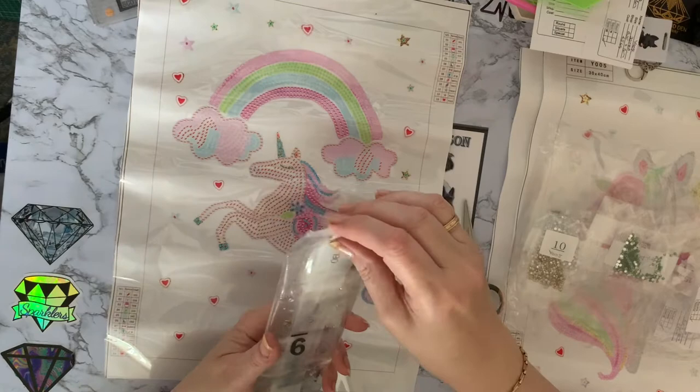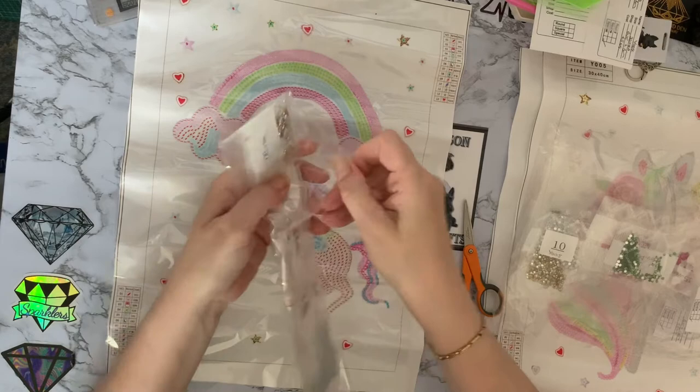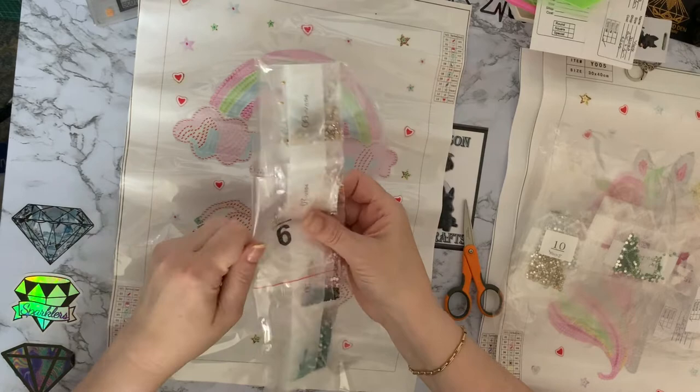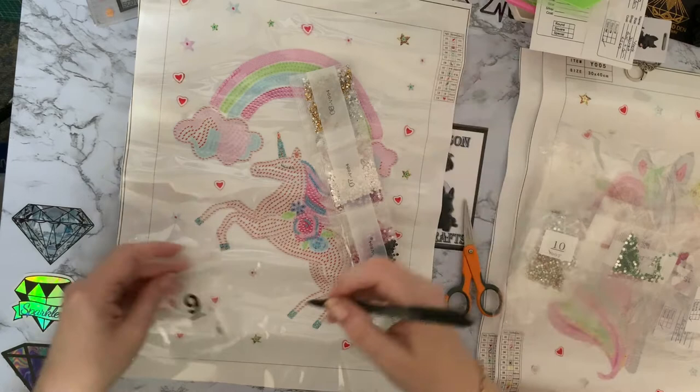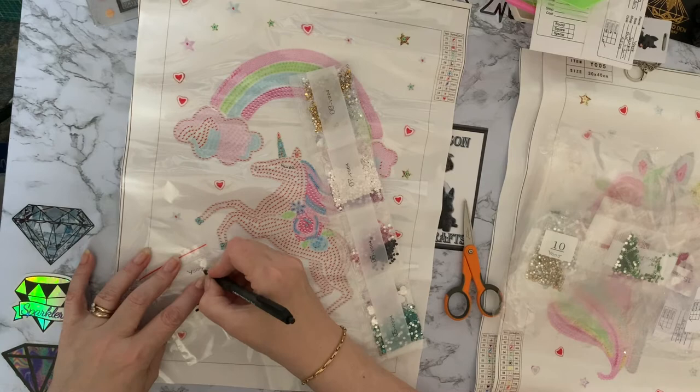Now where's the end on this one? There it is. Let's get into this one. Get rid of those crinkly packets. I'm pleased that says number 9 with the line underneath. And I'm just going to write on this packet why. 004, so we know what that one is.